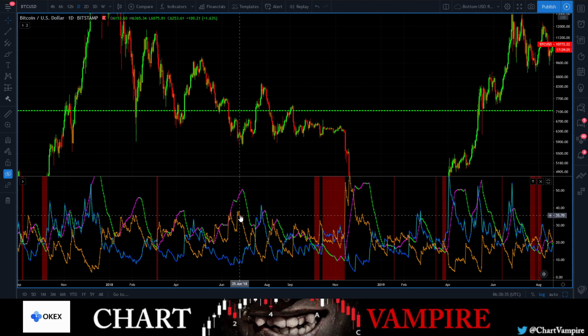Mostly on the bullish side, though. This is a bullish double top. This sneaky one then took off.